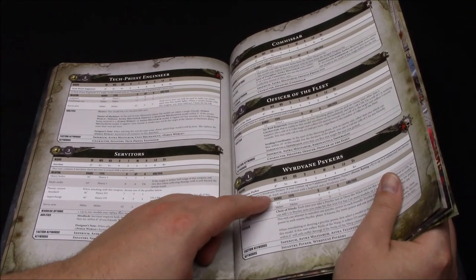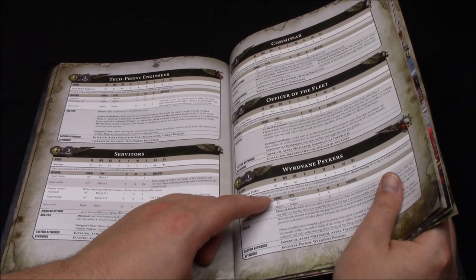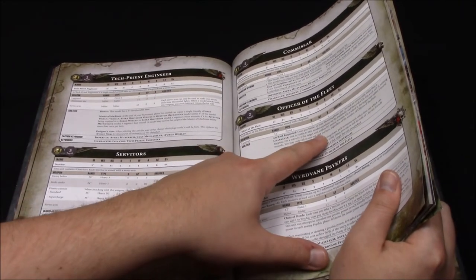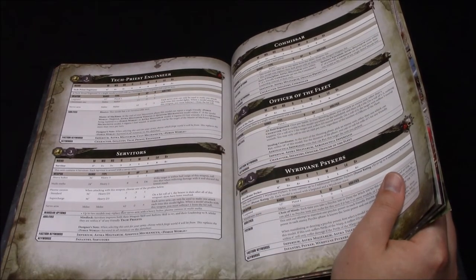Regardless of the number of officers of the fleet. That's very different. Yeah, that's once per turn, or once per battle.